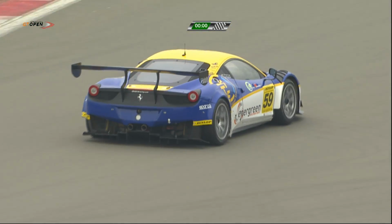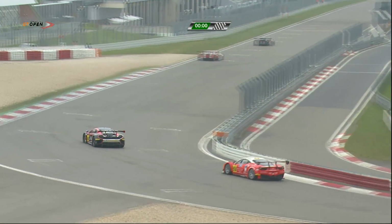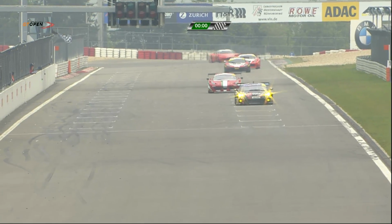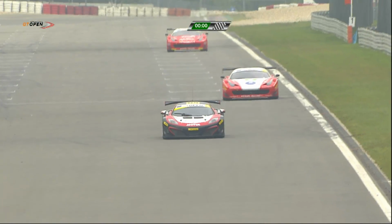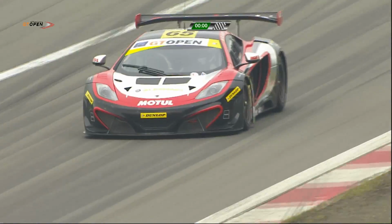Much of the pack have completed their qualifying period. We've got one of the Bitech McLarens and Duncan Cameron just coming through. So it's Raphael Suzuki in the McLaren number 65. He doesn't improve from 10th, and likewise Duncan Cameron, who does his best lap of the session, remains in 14th.